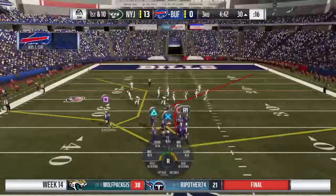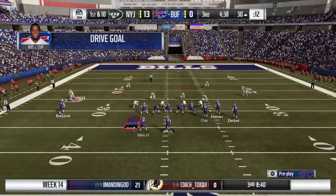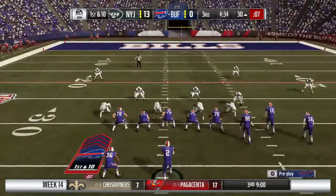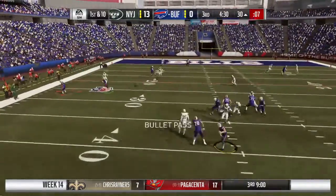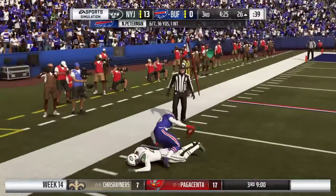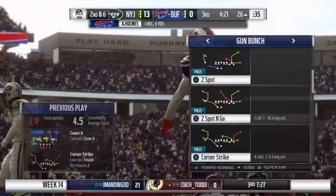Peterman now 5 of 6. Very accurate since taking over. And he's got his guys a first down. Gun! Throwing once more, Peterman. Looking left side, and he's got a man. That's Holmes. And he'll be a little shy of the 25 here at the 26-yard line.